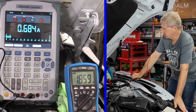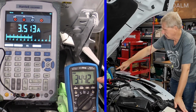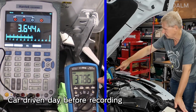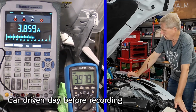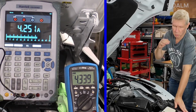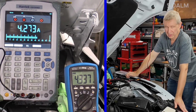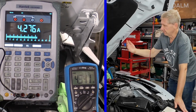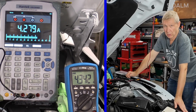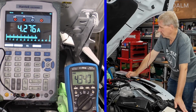Hooking up the CTEK, it's just giving itself a kick. About 3.5 amps coming out of the CTEK, 3.7, 3.8. It's 4 amps. Now it's going to go through its stages, stage 1, 2, 3. Sits on 3 for quite a while, then it takes quite a bit of time to get to stage 7. I've never actually timed that. I'd be curious to do that one day.